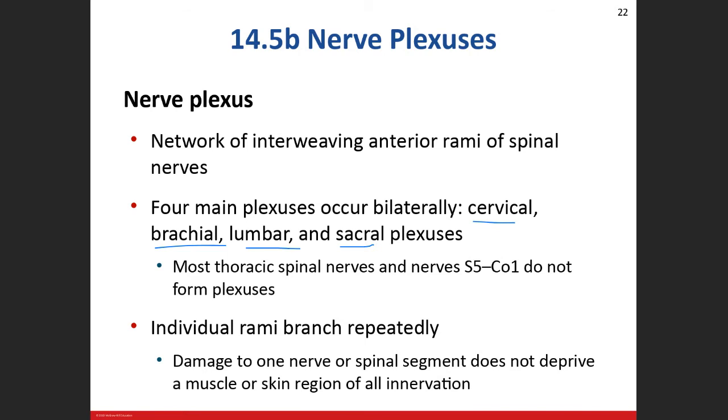One other fact, though. These rami, which is actually quite helpful, will branch not just once or twice, but repeatedly. So if you damage one spinal segment, don't worry about it. Because it's branching, you might be able to preserve the muscle innervation and the sensory innervation to the skin in those regions. So it's kind of like a redundancy situation.